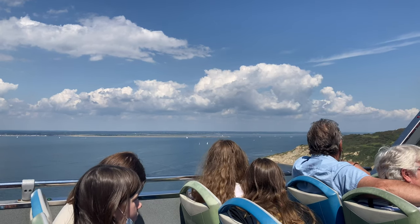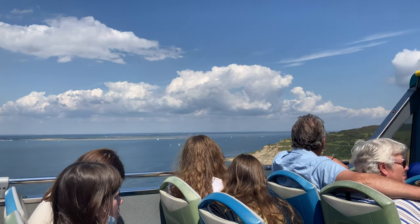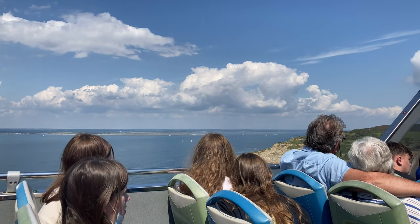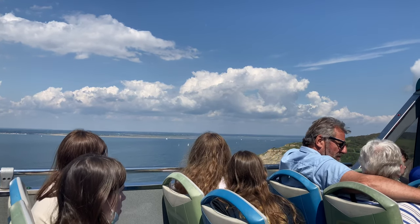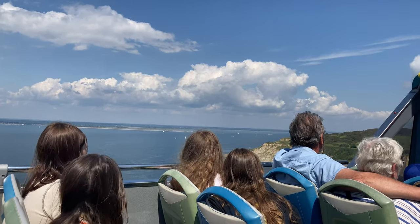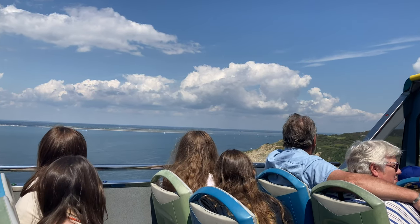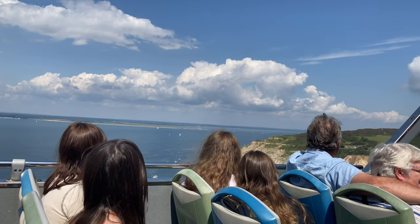Opposite Hurst Castle, on the shore of the island, you can see Fort Albert, which was built in 1856 and formed another part of the 19th century defence system against the French. Still largely intact, it has been, in part, converted to luxury accommodation. This was one of the test sites for the Brennan torpedo, an ingenious wire-guided weapon from the early part of the 20th century.